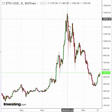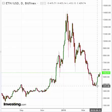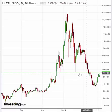I mean, this thing was 1,400 and change. I bought at 381. And then ultimately what I did was I just said, listen, I'm not going to get greedy on this trade because cryptos are risky, but let's go long. I picked up a nice chunk of Ether, and it has rallied since all the way back up. And notice what it's getting to.